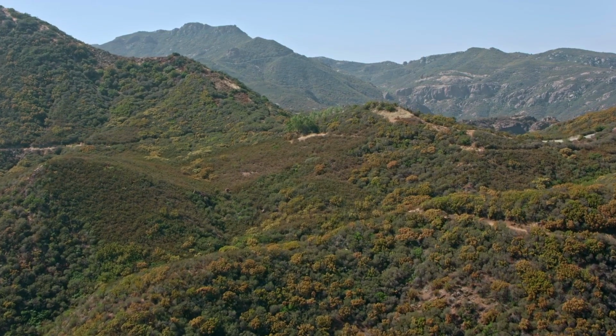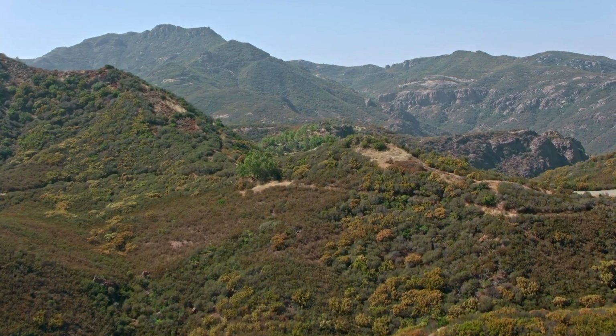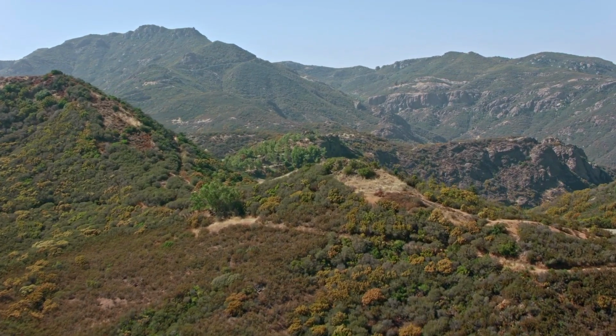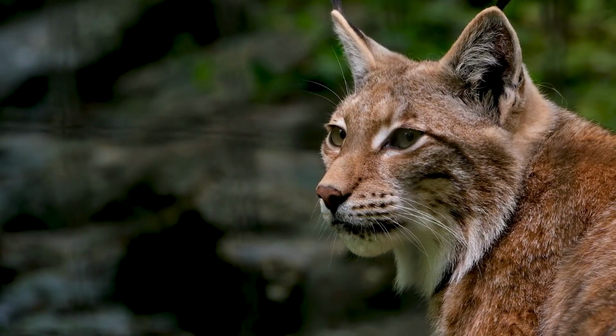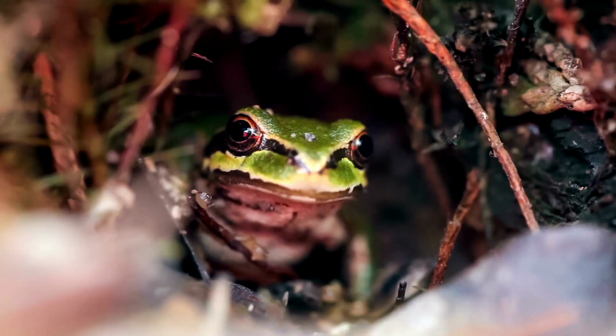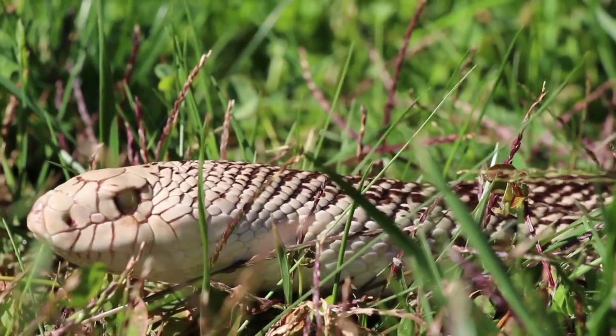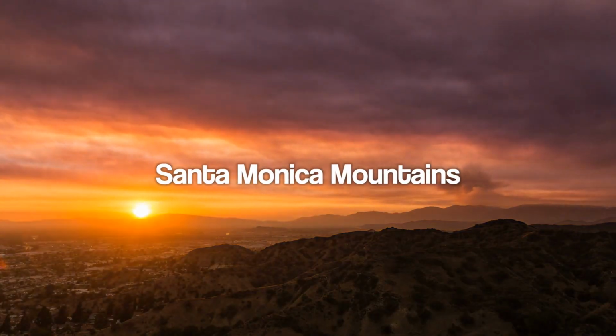So we now visit a region that's known as a biodiversity hotspot. There's only 36 of them across the globe, and it means that they contain a high number of endemic species. It's home to bobcats, mountain lions, coyotes, as well as over 35 different amphibians and reptiles, and nearly 400 different species of bird. We are talking about the Santa Monica Mountains in California.